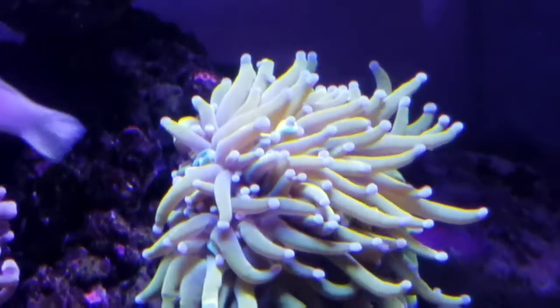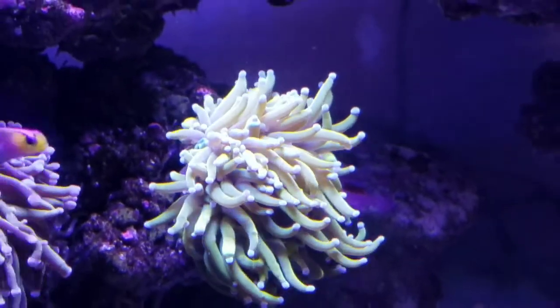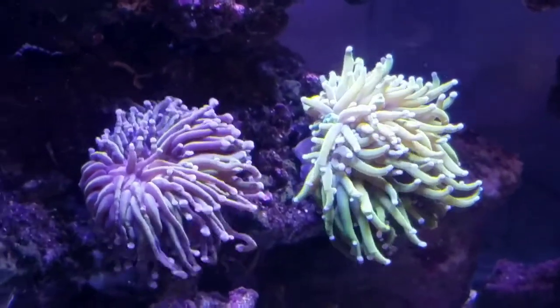When I first got torches, I didn't have luck with the first 2. They just melted, so I know other people have had problems with them as well, but these guys like the flow in here, and they like the location so far.